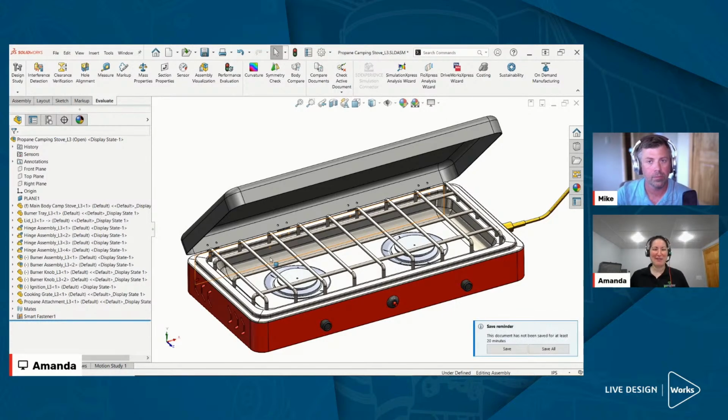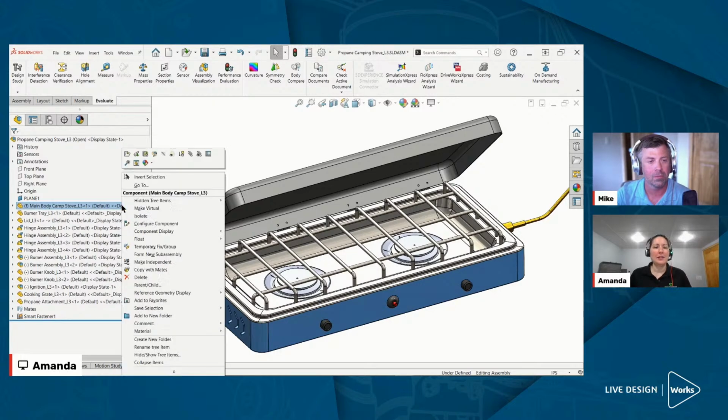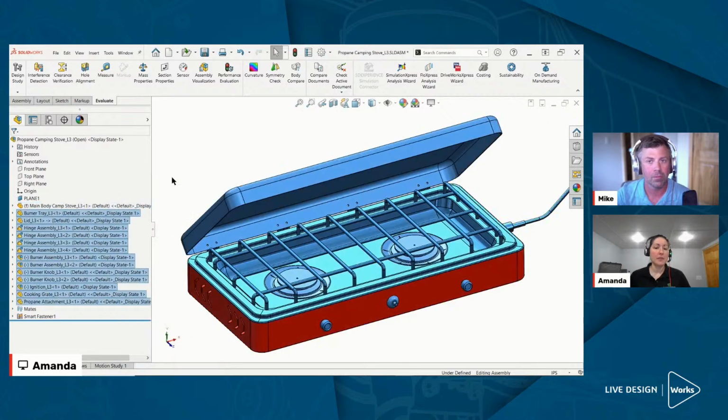And the other really cool thing, Mike, I really like this as well. If you're trying to select everything except for one part or everything except for a couple parts, you can do the inverted selection. I love using this one. So let's say I wanted to select everything except for the main body of the camp stove. I can click on the main body of the camp stove, I can select it, right click on it, and in my right click menu is this invert selection. And so if I choose invert selection, now everything except for the main body of the camp stove is selected. I love this one. I use this one all the time. I think it's so cool. Yeah, that's really handy.